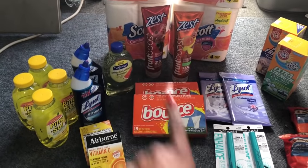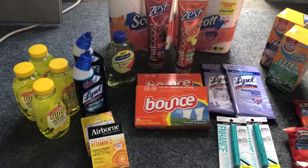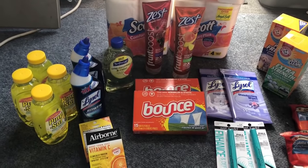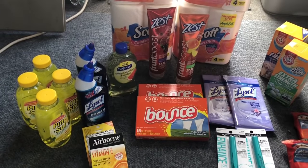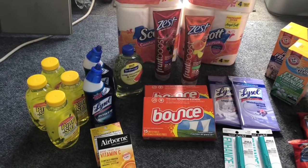I did get the refill for the soft soap, and that is in the Crisp Cucumber and Melon, and I used the Smart Source from 3/24, which is coming out tomorrow, 75 cents off 1. So I did get that for only 25 cents.